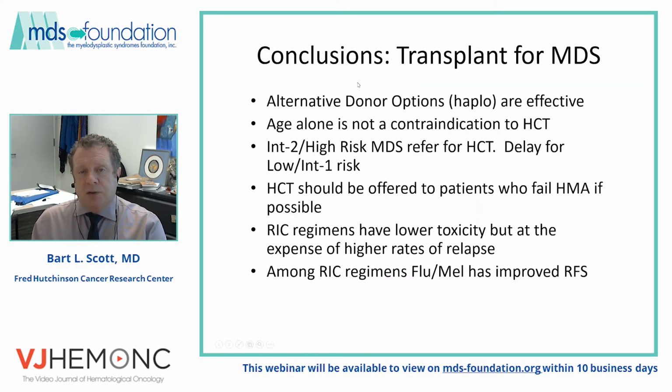So this is my conclusion slide. I want to thank you for your attention. I'll just go through quickly what we have found. If you need an alternative donor, haploidentical transplantation is a very effective way of using an alternative donor. Age alone is not a contraindication for transplant. When should patients be considered for transplant? If they have intermediate 2 or high risk MDS, but you should probably delay for lower intermediate 1 risk. And also if they fail hypomethylating therapy.